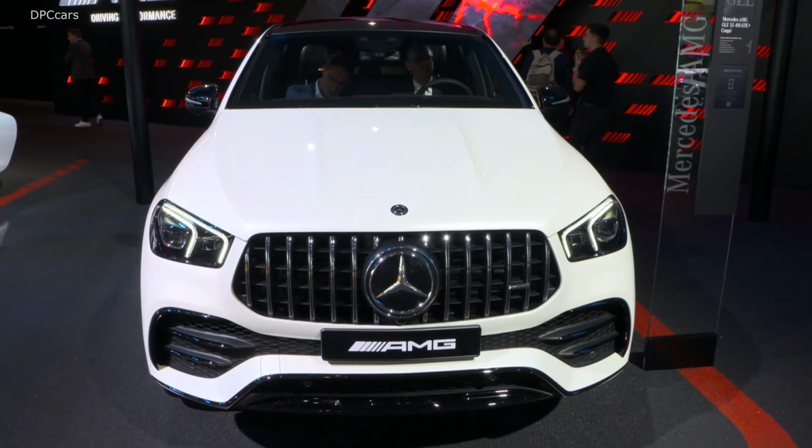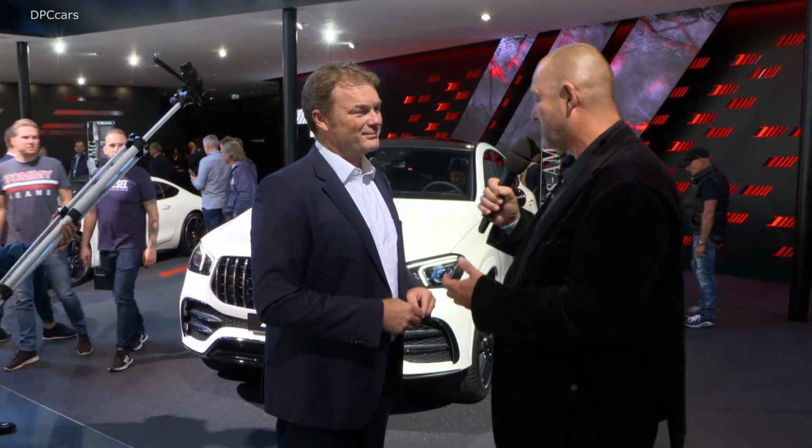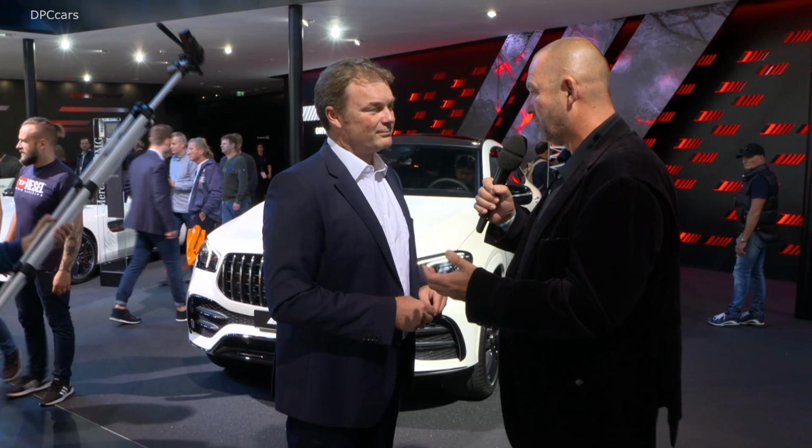So we've changed places, but same partner. We're in front of the new AMG GLE 53 Coupe. And John, I have a question. The GLE is new as a coupe. What have you done as AMG to make it a real AMG?